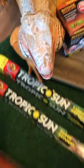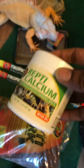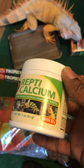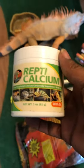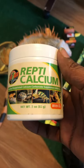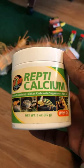Let's see what we got here. I'm cracking this bulb, Rocky. We got the reptile calcium with the vitamin D3. This is important for reptile bones, to keep them from getting MBD. And that's a common disease in reptiles when they're not getting enough sunlight and calcium and stuff. So yeah, you always want to get this.